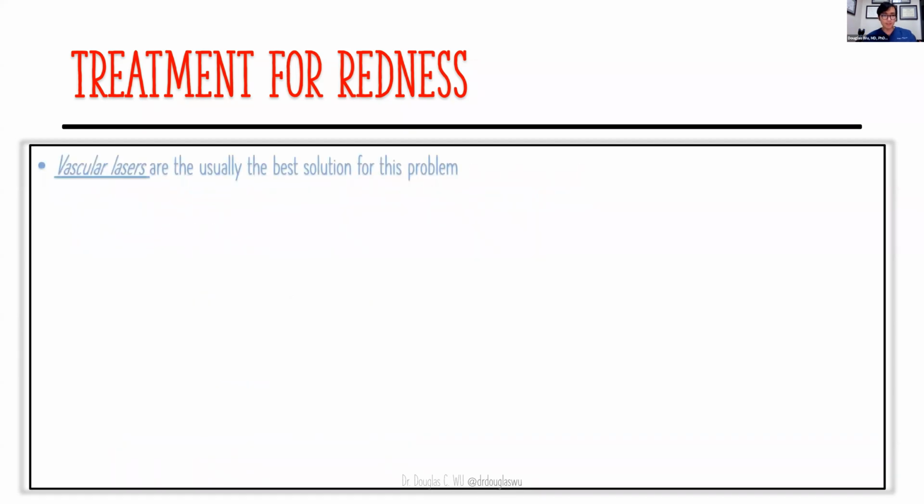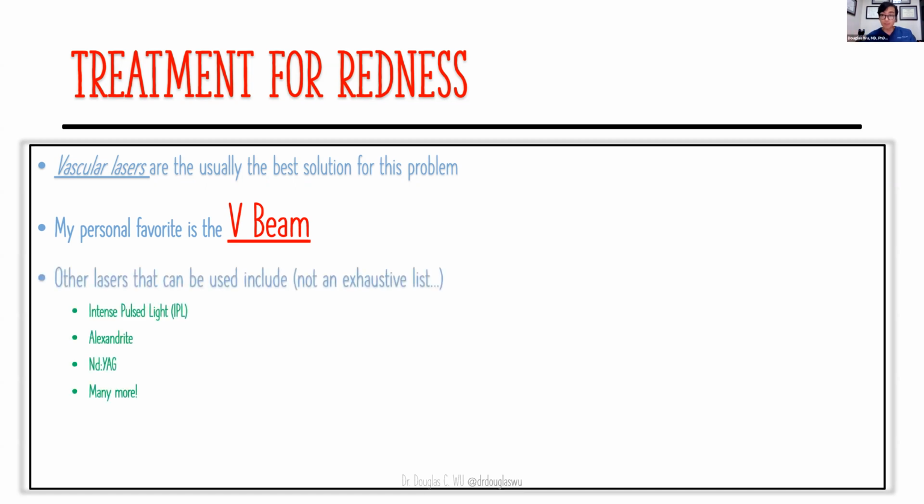So let's go through some of the lasers. Vascular lasers are the catch-all term for usually the tool that we use to treat redness. One particular favorite of mine is called the V-beam, V for vascular, beam for laser beam. But like I said, there are many different tools that can be used, and it's not really about the specific tool itself. It's honestly more about how you use it.